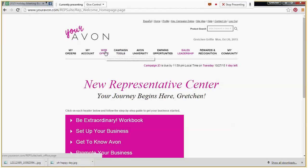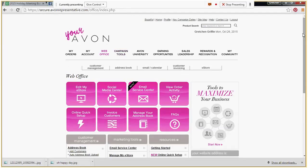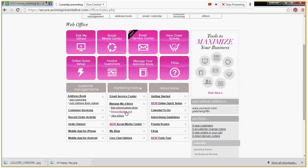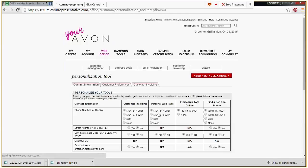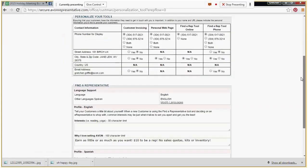Okay, so we are going to go to Web Office. Try not to get too far ahead of my screen share here. We want to go to Personalization Tool. A few things that you want to make sure you have set up in here, okay?